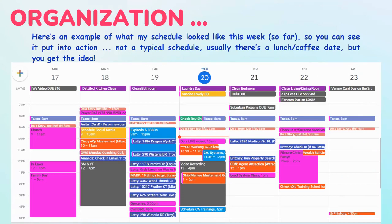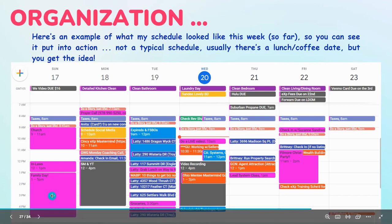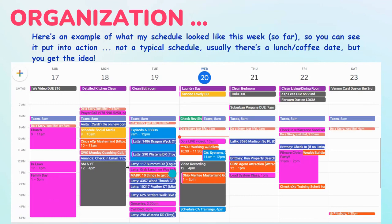Usually there's a lunch or a coffee date once or twice a week, but you get the idea. Here's my family day. It's church, in-laws, family day, my husband's company Christmas party. I also, in orange, have all the classes that I want to attend. And the asterisks on this one are because it's one I really, really wanted to attend, but I had to do this presentation, so I'll watch the video.